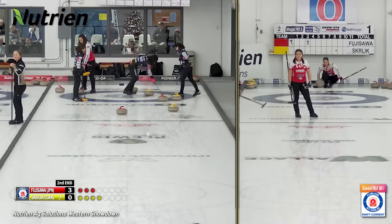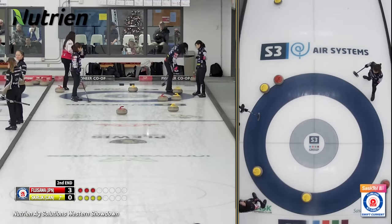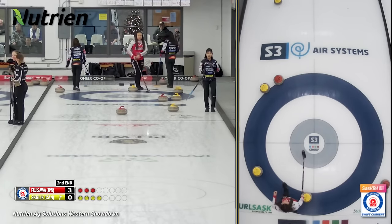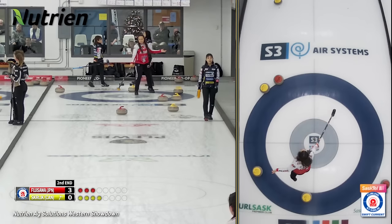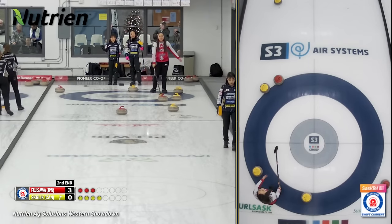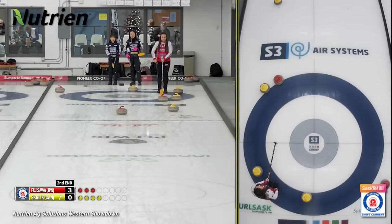It does. Gets the chip. But deposits it behind the corner guard. Not a great result. That Fujisawa guard is quite high in the free guard zone, and with all this curl on the ice, you've got to think it's not going to protect the stone very well. That Kim Skrlik's going to have a crack at removing whatever gets put behind there.